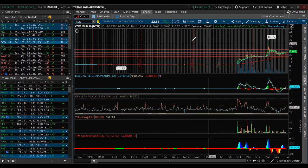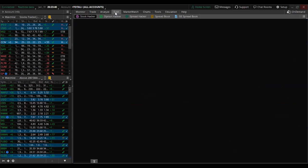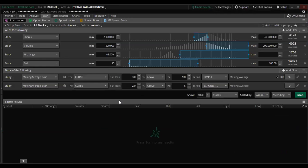Kareem, you asked about scanning. Scanning stocks is probably one of the biggest things that you can ever do, right? But you have to understand what your strategy is. What is it that you're looking for? So I know what I'm looking for. This is how I set up pretty much my scans. I come to the scan tab here. I don't know how it's done on other platforms.